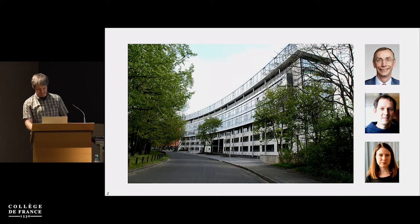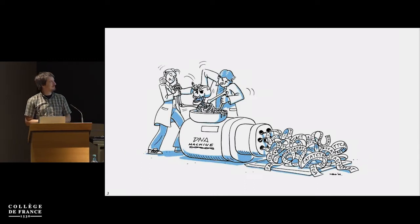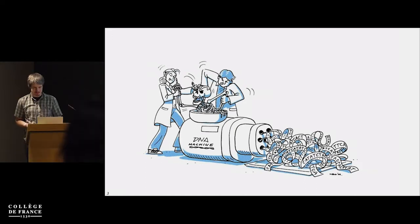When I came there, what they did can be nicely characterized by this cartoon here, where they have bones and Neanderthal fossils, and what they have generated and established over the last years is this machine that results in a mess of DNA. What I'm interested in is how we can learn from this mess of DNA and learn about human history and our relations with Neanderthals and Denisovans.